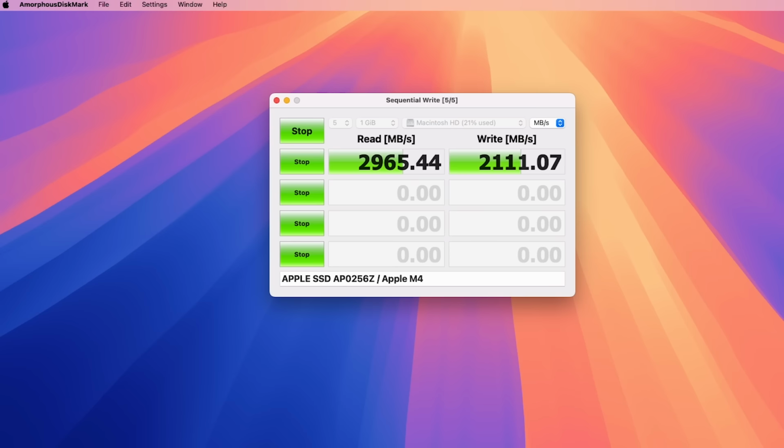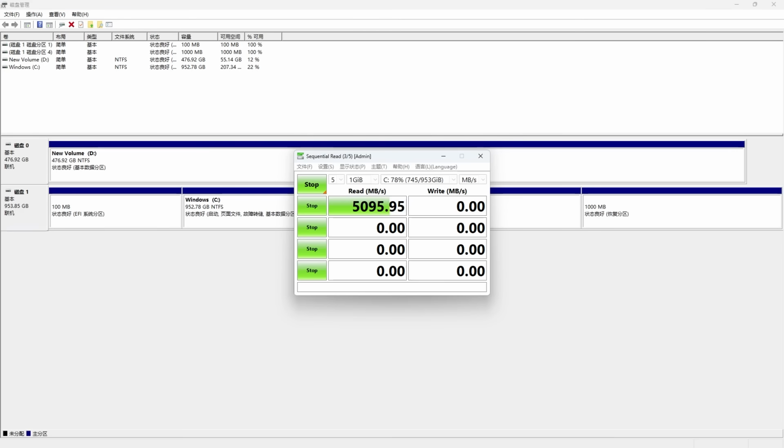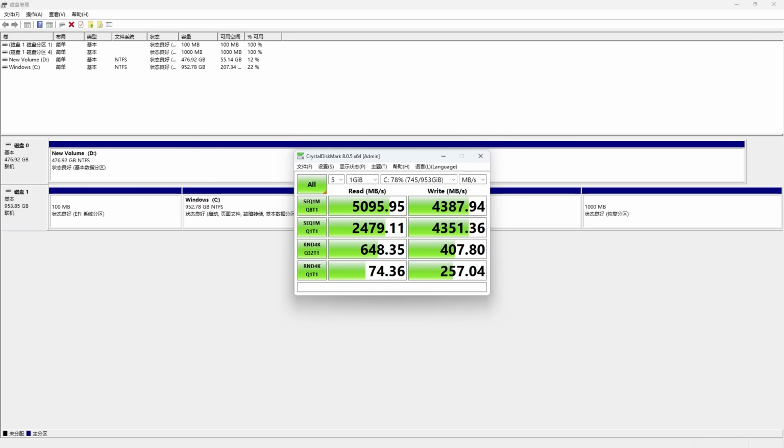In addition, we also conducted a test of the SSD's read and write speeds. The Mac Mini sequential read and write speeds are 2,965 megabits per second and 2,111 megabits. Meanwhile, the GT1 Mega boasts sequential read and write speeds of 5,095 megabits and 4,387 megabits.